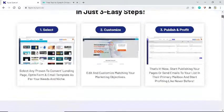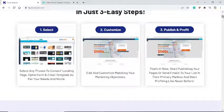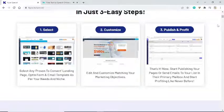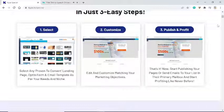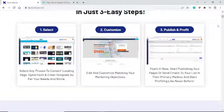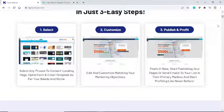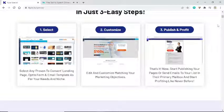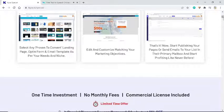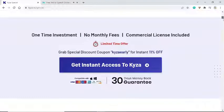1. Select. Select any proven-to-convert landing page, opt-in form, and email template as per your needs and niche. 2. Customize. Edit and customize matching your marketing objectives. 3. Publish and profit. That's it. Now, start publishing your pages or send emails to your list in their primary mailbox and start profiting like never before.